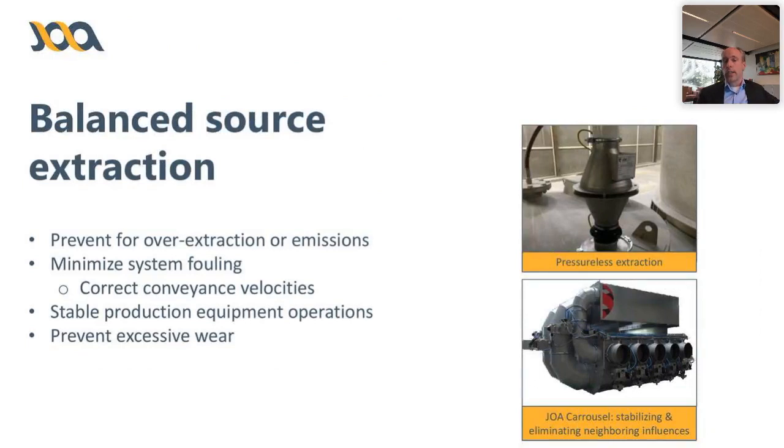The extraction sources, the extraction hoods, are very important here. We talked already a little bit about the deflector hoods. An example is shown here of one of the hoods: due to its special shape and the internal cone inside the hood, the internal deflector, the product gets the opportunity to fall back into the process. Typically, this is applied for applications where you have a hopper feeding a process below, which is non-continuous. We call it pressureless extraction, so it has multiple benefits.